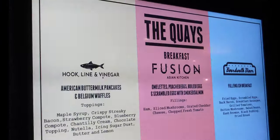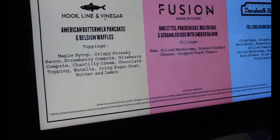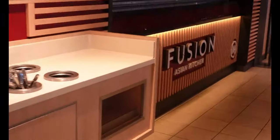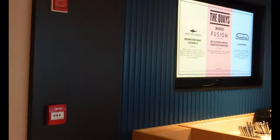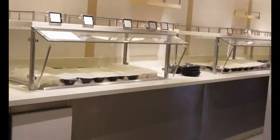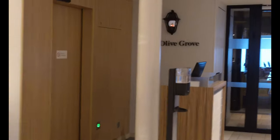And then we're heading on through here, and we end up in the Keys, where you have Hook, Line & Vinegar, Fusion, and Broadway. They do the same meals for lunch and dinner every single day, and you can get breakfast in here as well. Hook, Line & Vinegar have set things, but the Broadway diner has like a buffet. You can pick what you want. So we can get little desserts and drinks that'll be complimentary.